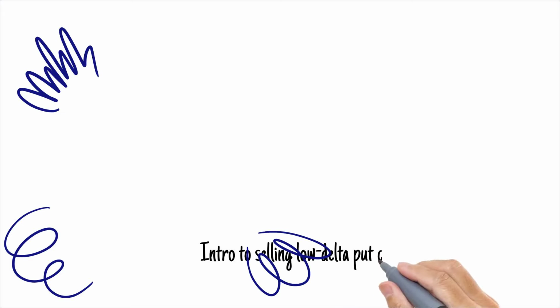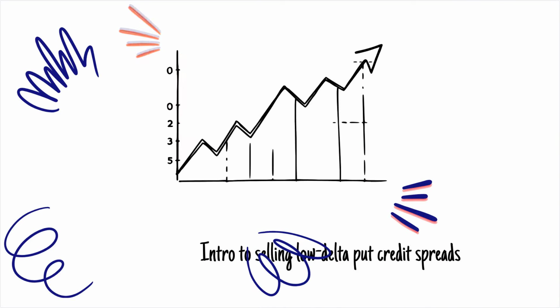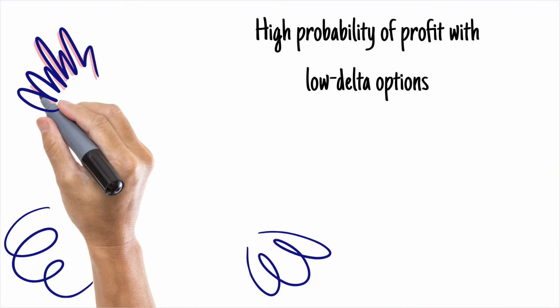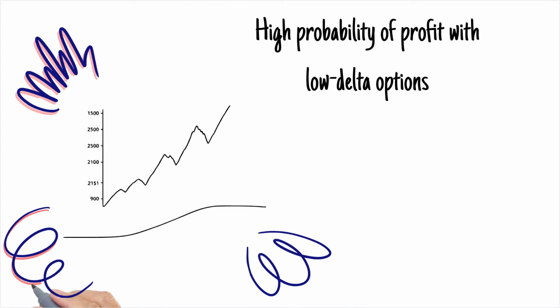Selling low-delta put credit spreads is a popular strategy among options traders for several reasons. Low delta. A low delta option means that it is less sensitive to changes in the underlying asset's price. This makes it less likely to be affected by small fluctuations in the market.